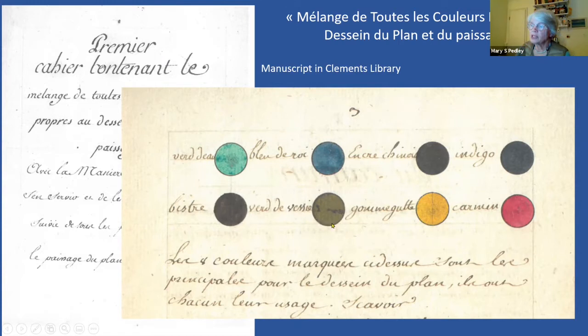The vert de vessie is a kind of bladder or sap green, bladder green, which is used for making trees and for coloring different parts of the land. And probably the 2 most important colors are gamboge, or yellow, and carmine, red, because these are the 2 that come up the most in coloring maps.